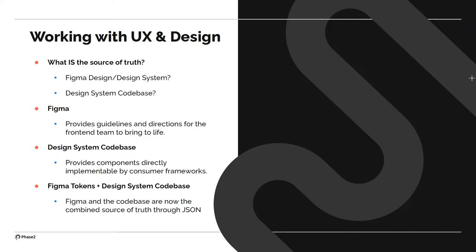One thing we're working on implementing now, we've started testing, is a plugin for Figma called Figma Tokens. And basically, all your design tokens, your colors, your typography, everything is exportable. You put in everything in there, and then it just gives you some valid JSON that can be dumped out, consumed by the design system, consumed by any other platform.